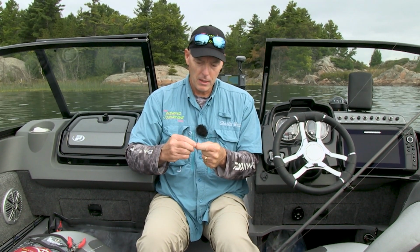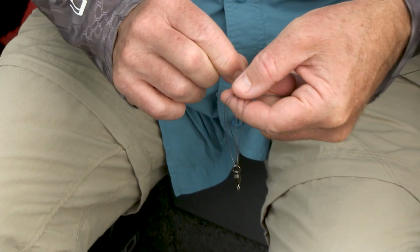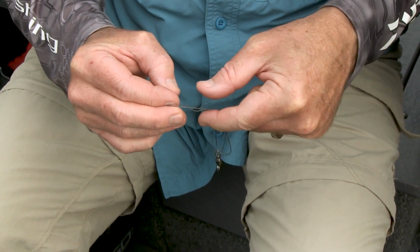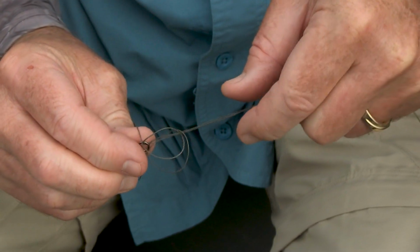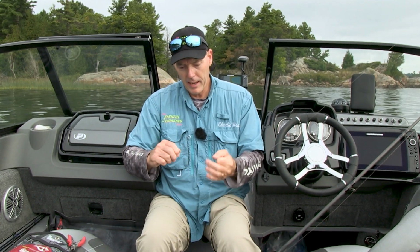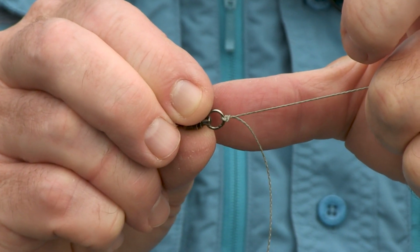you put the double line through your swivel. All you do is a simple overhand knot, and with that loop that you've made of doubling your line, drop your swivel through, or your split ring, or whatever you're tying to it, and simply pull both ends of the line, your tag end and your main line, and you've got a nice, tight, strong little knot there. And the polymer knot truly is one of the best and strongest knots for braid you can do.